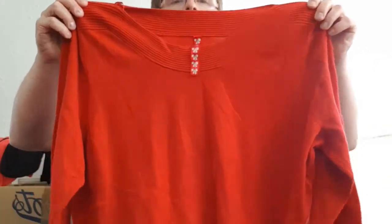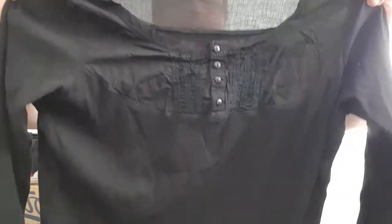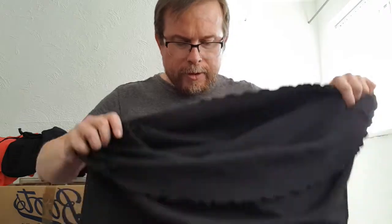Another jumper, that's Evans, size 22, I would say, 24 maybe. 22-24, what a lucky guess. It's not luck, it's experience. Okay, tenner. Casual comfort. I've heard that before, just the top, black in color. Do we have anything else about it? No, there's no other label. Size 24.